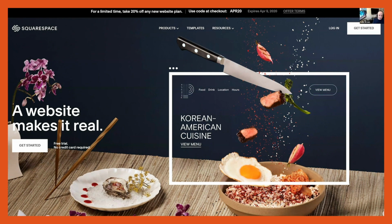The benefit of something like Squarespace or SmugMug, which we're going to talk about in a second, is that they are their own hosting site. So they will host your site for you. They will hold it on their own servers, which means you don't have to worry about that section. But we'll dive into that more just a little bit. So Squarespace is a great option worth checking out for sure.